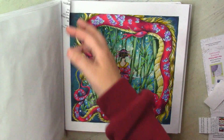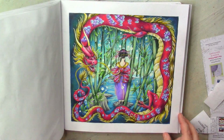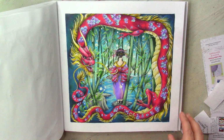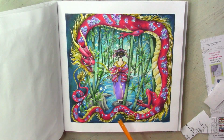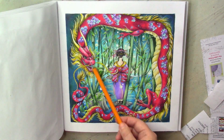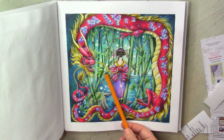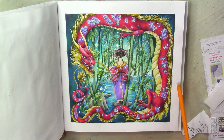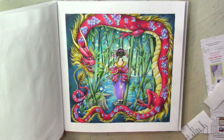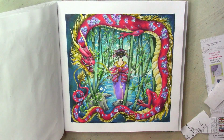The second one I also did completely with pencils. Here the majority of colors I did with Polychromos pencils. Only on the background I used a couple of very light pastel pencils like pale sage, gray, green light, Prismacolor, but the rest are Polychromos. Well, they behaved quite well on this paper.